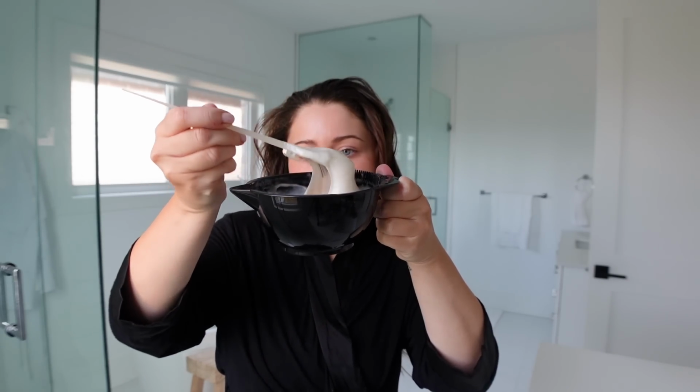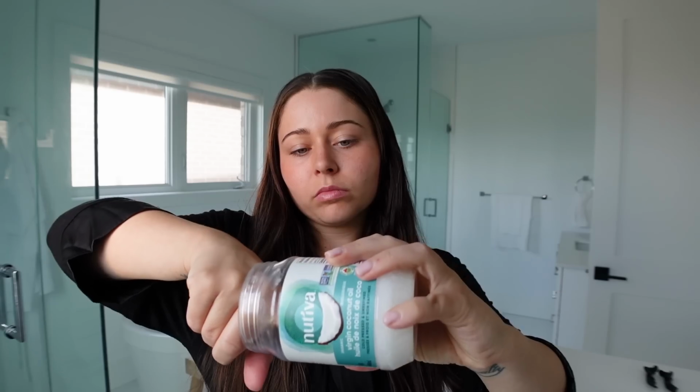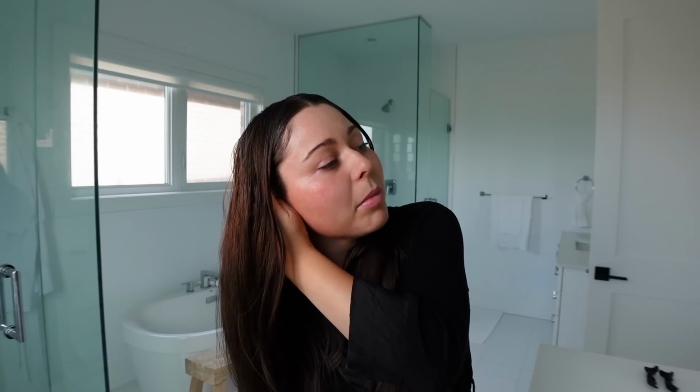So I mixed everything up. I always like to apply coconut oil all around my ears and my hairline so that the dye doesn't stain my face.